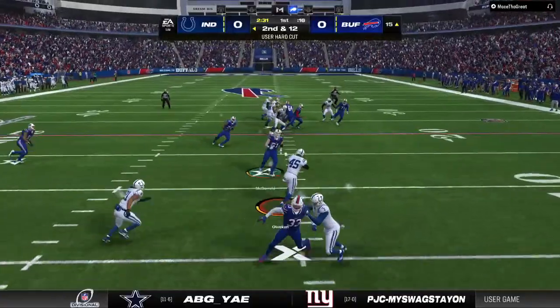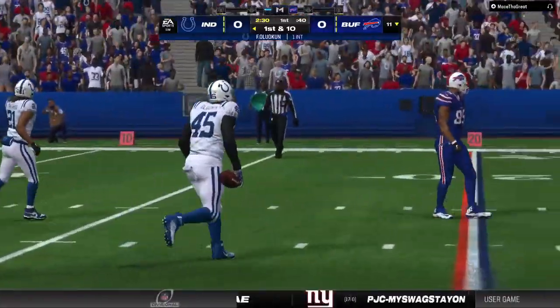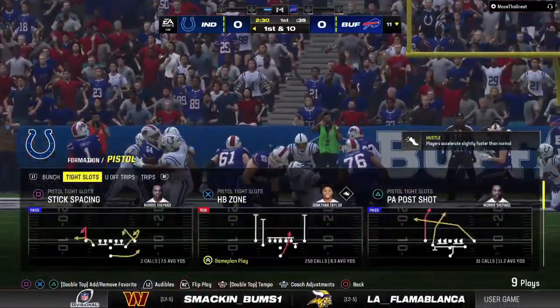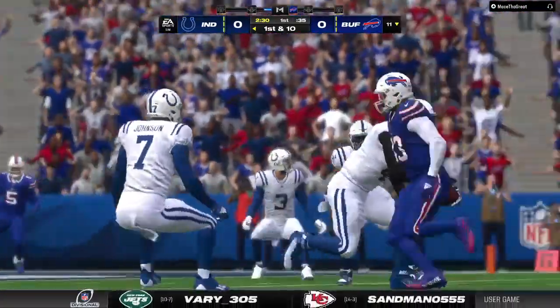Into a double team, and it's intercepted. Picked up by Foyesade Oluwakin. And the Colts are going to take over at their own 11-yard line. Nobody ever wants the interception on the opening drive to happen, but when it happens in the playoffs, it feels like it's a bigger deal.